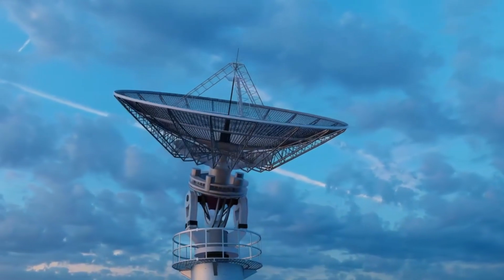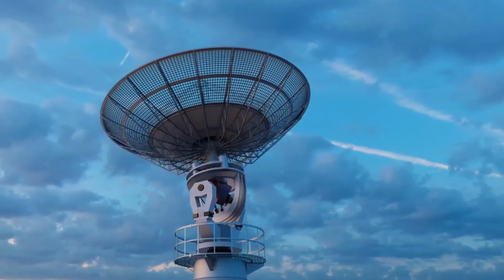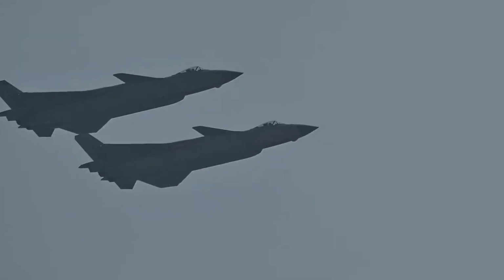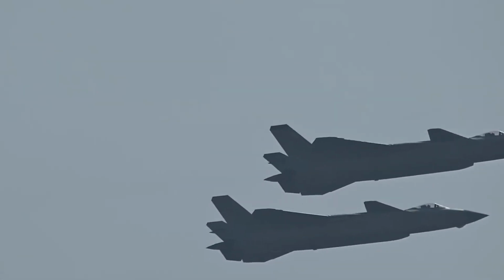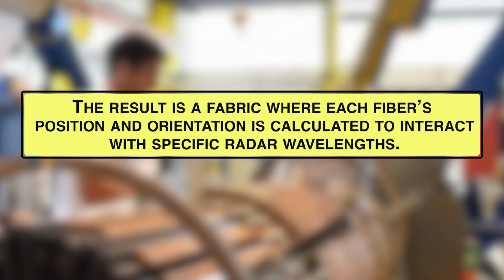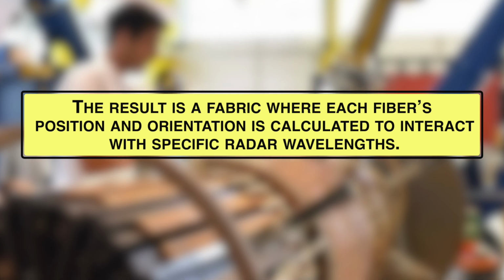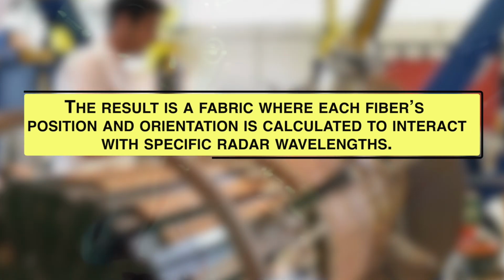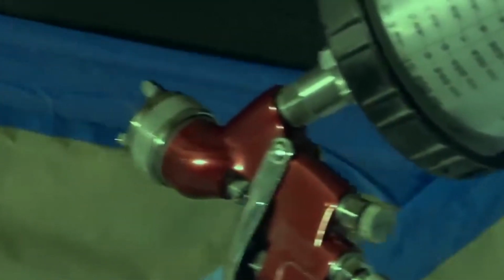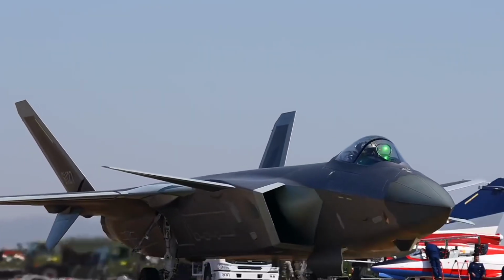In a modern adaptation, high-precision Jacquard-style looms feed in stainless steel and quartz threads instead of silk, automatically generating complex layouts designed to trap radar across multiple frequency bands. The result is a fabric where each fiber's position and orientation is calculated to interact with specific radar wavelengths. Because the radar-absorbing function is woven directly into the material, there is no separate paint layer to peel or chip away. The electromagnetic properties are intrinsic to the fabric.